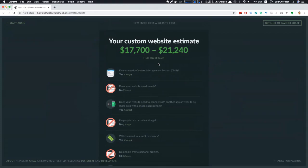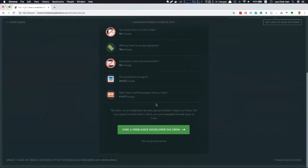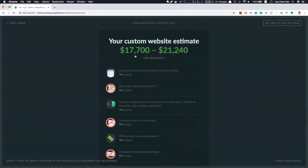Give and take, we can double this number to get a feel, but it wouldn't cost you less than 20,000 if you were to hire someone decent to do the work, because it's quite a lot of work. So I would say it ranges between 20,000 to 40,000, realistically speaking. If you want to build a website like this, which has a CMS, doesn't need search, but allows you to build mobile web applications in the long run, and also contains about 4 to 9 marketing or static pages, accepting payments, but we haven't talked about people creating profiles or allowing search. If we add that in, I would say it's anywhere between 30 to 50,000.